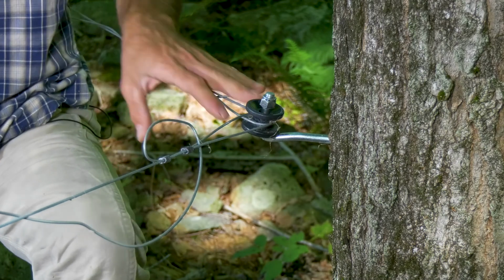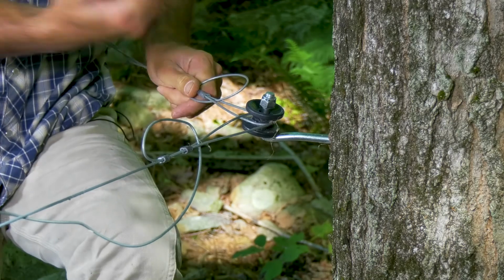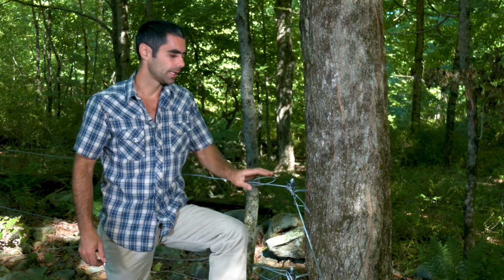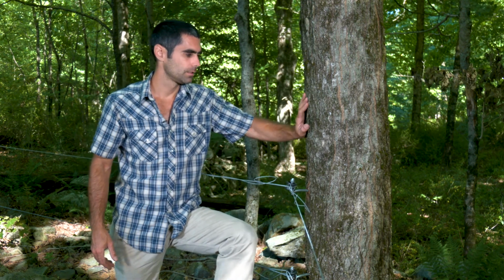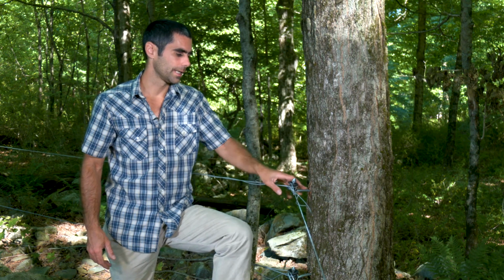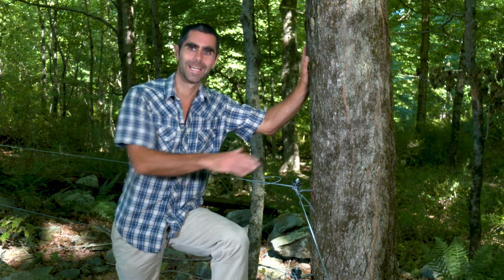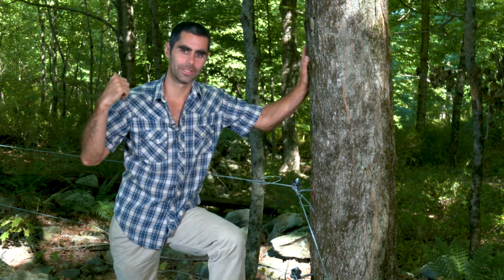In this case I used two different sections of wire here, just figuring if I ever want to take one down, I can actually unhook that. But you could also just have a continuous wire going around this. It works well. You know, this is a trade-off. I wouldn't necessarily want to put holes in this nice sugar maple. Again, it's not going to kill the tree, but it's not good for the tree. But this tree was in a perfect spot for the end of this line and to send this fence along the other edge of the field.